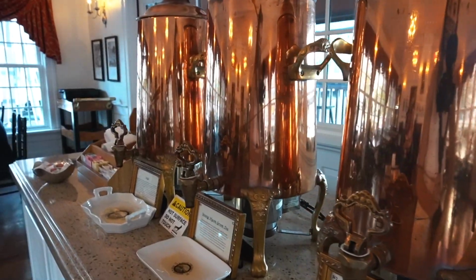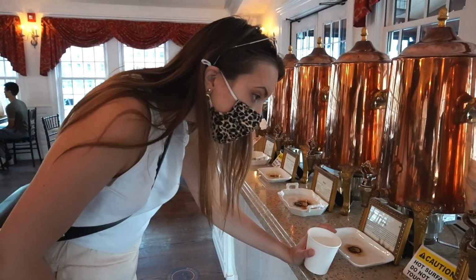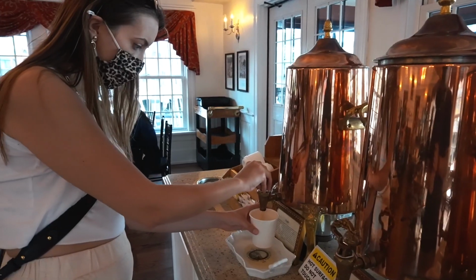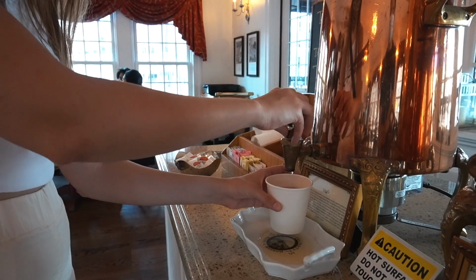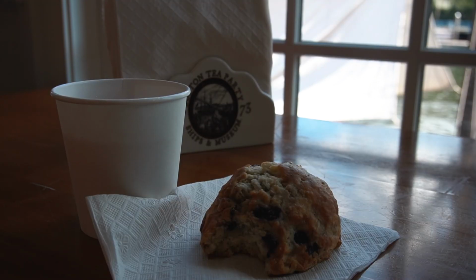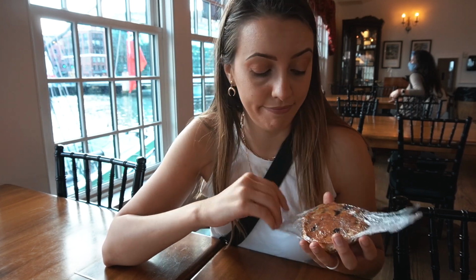Looks super good. They actually have 5 different tea options. Apparently they're the same teas that were actually dumped into the harbor. Unlimited drinks too. So we're gonna fuel up on tea and then hit the road again, head back to the Freedom Trail and keep walking. But in the meantime, I'm gonna try this scone.